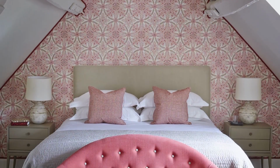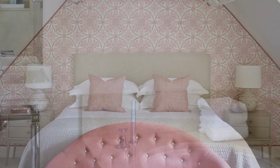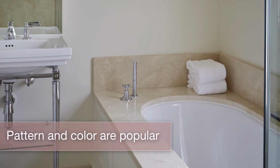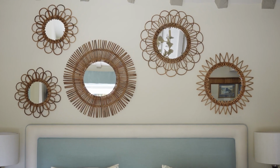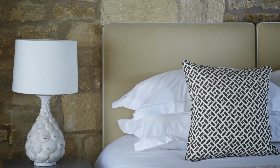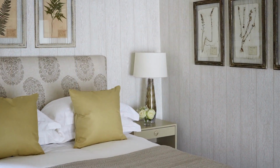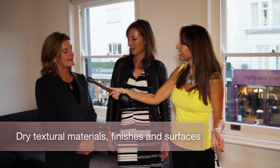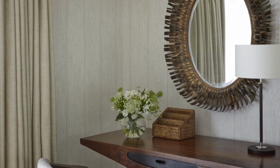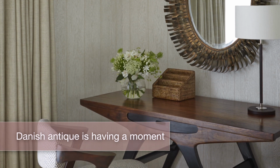I think that people are using pattern and colour more. I think that people are using less bling, less glitz, less mirror, less shiny objects, more dry things. You know, I keep being asked for very dry surfaces on walls and dry furniture and very textural timbers and quite cosy rustic, very dry pebble and plaster finishes. And there's a hint of this Danish antique kind of feeling. I don't know if you're getting that over there, but that's quite the moment, I would say.